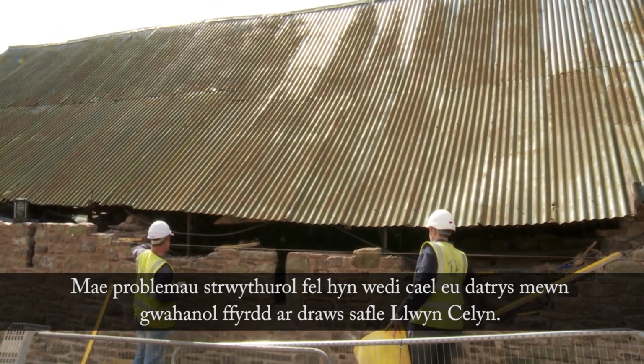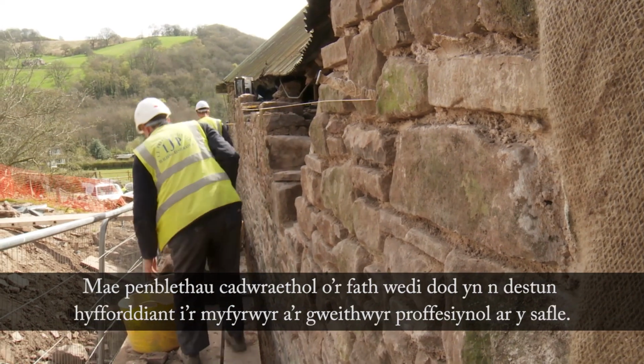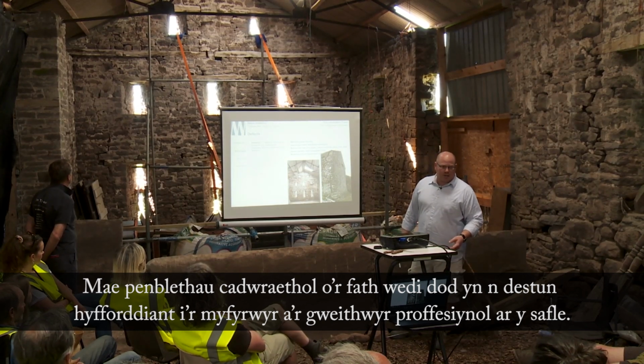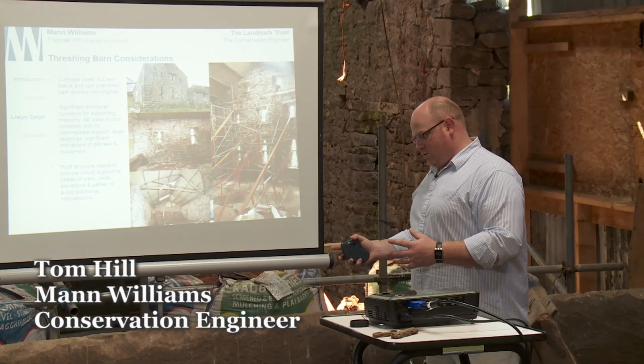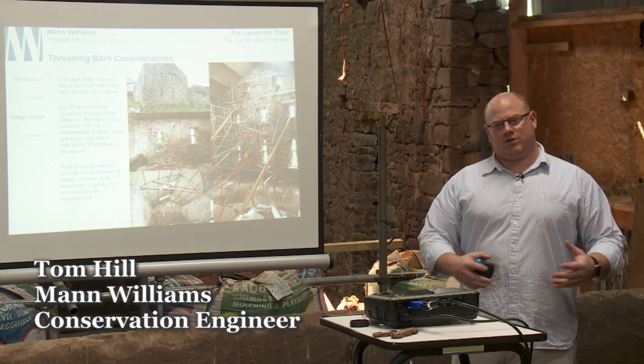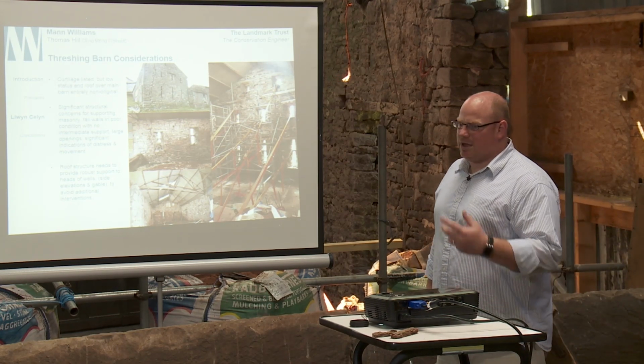Structural problems like this have been resolved in different ways across the Llwyn Celyn site. These conservation dilemmas have been the subject of on-site training for students and professionals. In an ideal world, we would just be taking a pure conservation approach to every aspect of every project, but there isn't enough money available to do that. So at some point we have to be a little bit pragmatic about our approach.